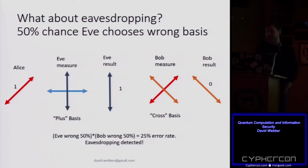But as I said, the basis is not announced ahead of time. So what happens in the other situation, where Alice sends a 1, Eve is forced to measure not knowing which state is chosen. She measures in the plus basis. So she gets, suppose, a 1. She has no way of knowing whether this 1 is really what Alice sent. All she knows is I got a 1, and I got a 1 polarized in this basis. So she sends this on to Bob. Bob measures in the cross basis randomly, and Bob now gets the wrong result. So 50% of the time Eve's going to choose the wrong basis, and then 50% of the time Bob's going to get the wrong result as a result of Eve using the wrong basis.